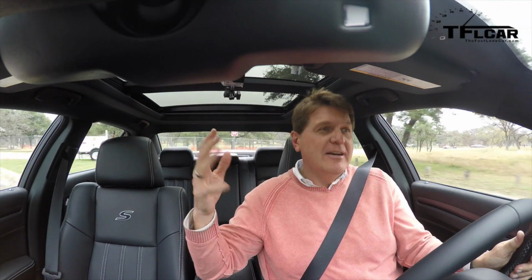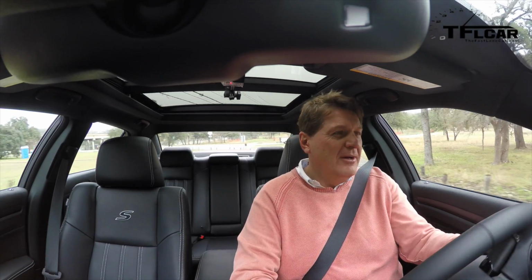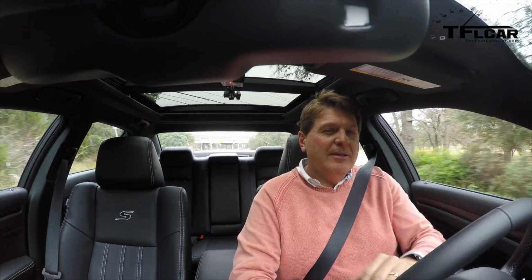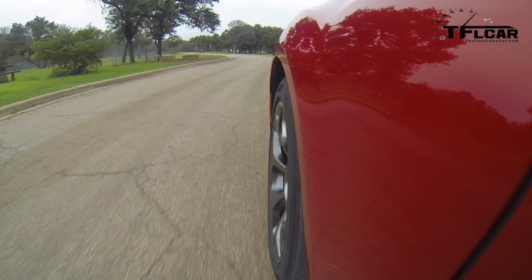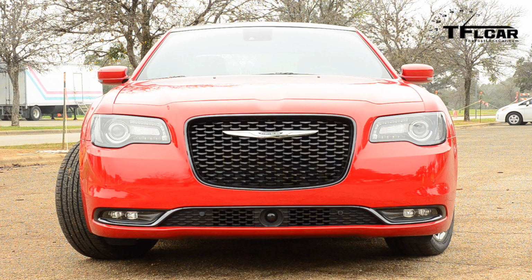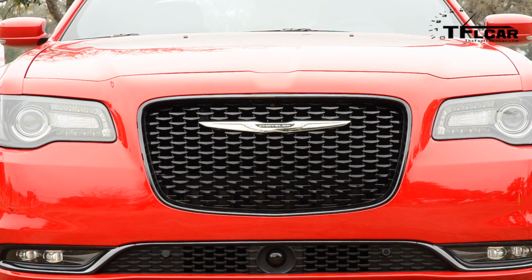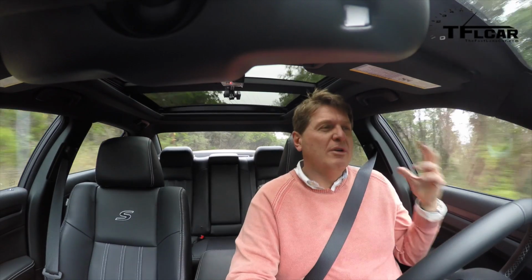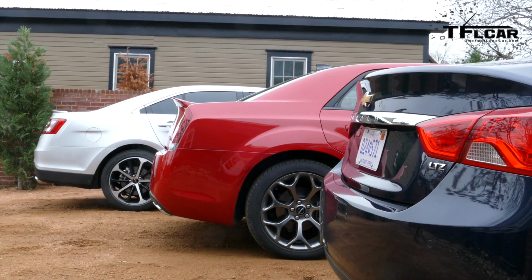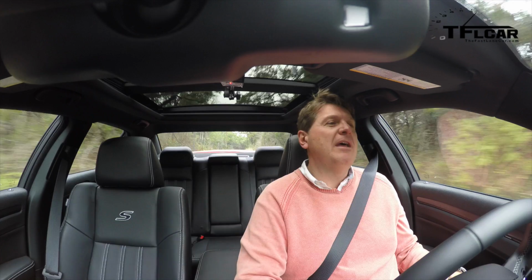How it drives, I have to be careful, I can't tell you. I can tell you some other facts about it though. Chrysler believes that they're building, or they'll tell you that they're building, the true American sedan. So this car is kind of all about attitude. It's all about Imported from Detroit. And unlike the competition, which of course is the Ford Taurus, the Chevy Impala, the Toyota Avalon, big four-door traditional sedans, Chrysler's selling point is one, value, according to them, and two, attitude.